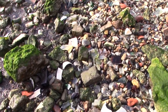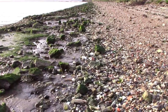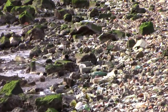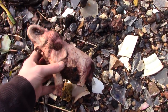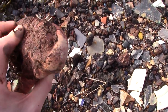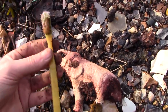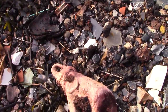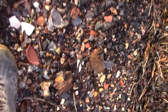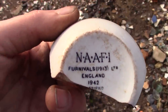Big long line of broken bottles, as far as I can see. Oh, look at this. Muddy excuse for an elephant. He's cute, isn't he? Not much left of him. He's got his trunk. And a toothbrush. I'll take the toothbrush because obviously it's plastic, so that'll go in my bag, but I'll leave the elephant here for someone else, I think. Interesting place.